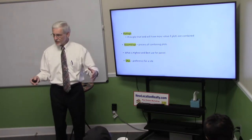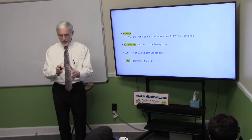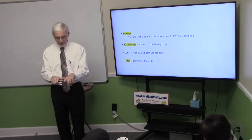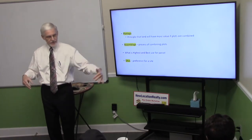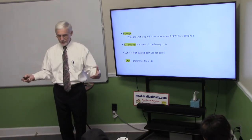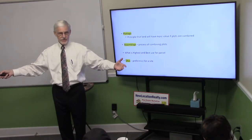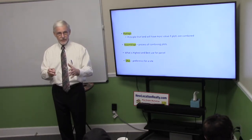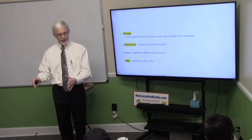Let's just say you can go somewhere and the lots are already broken up and they're a quarter of an acre. You've got little quarter-acre lots here right on the street, and you want to build a 100,000 square foot grocery store. Can you do that on a...? No. You're going to have to put some together.